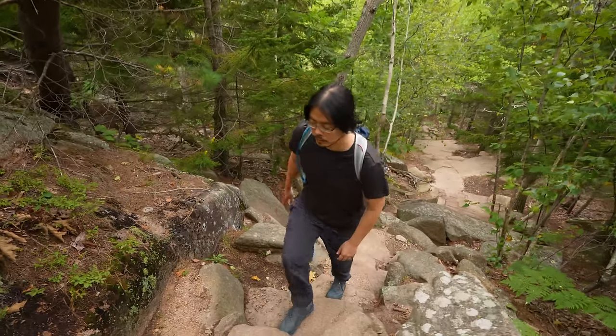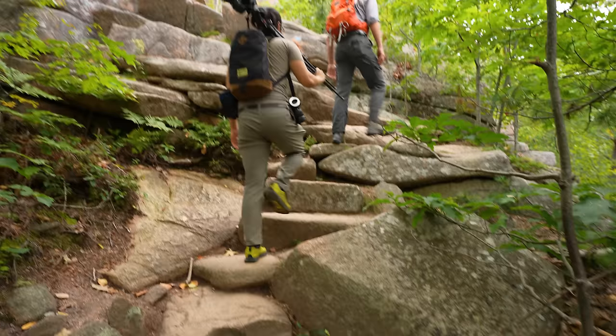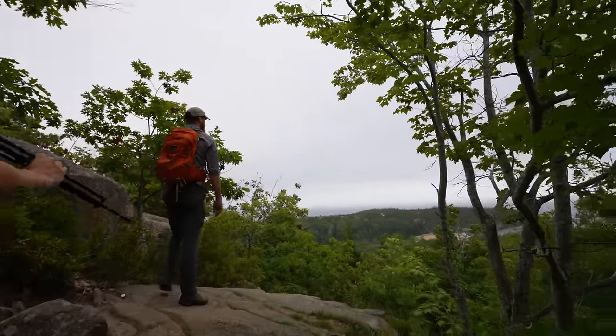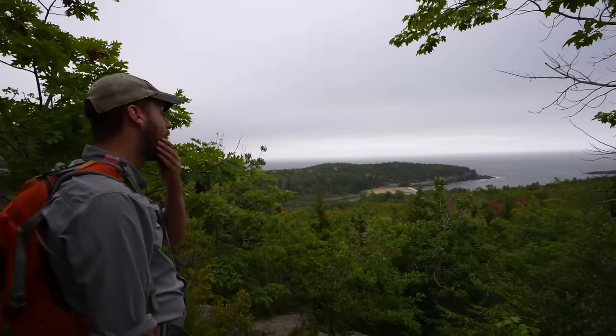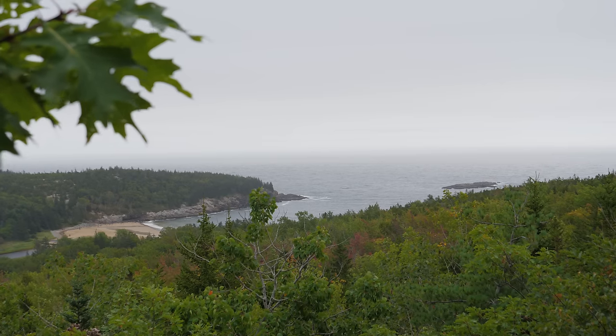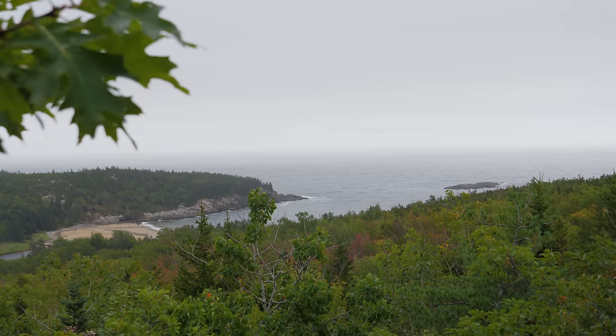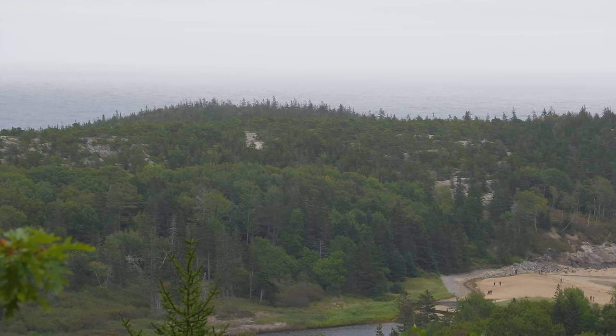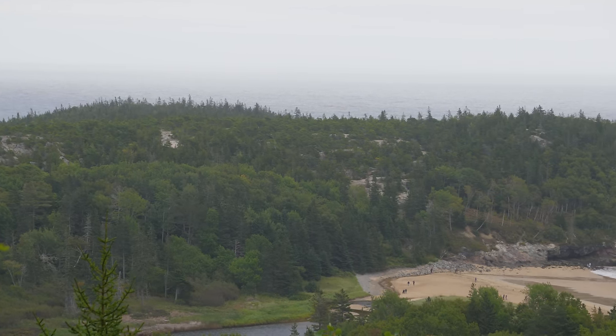From here, the trail was definitely much steeper, and we started to see amazing views of the rest of the park from our vantage point. Far below us was a beach surrounded by rocky cliffs that had been beaten by ocean waves.